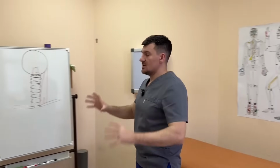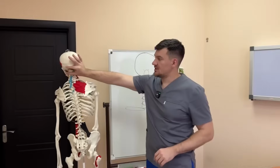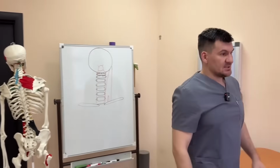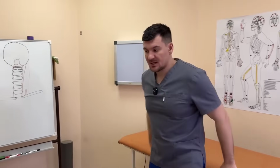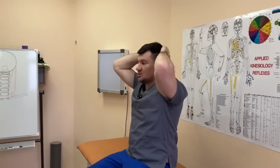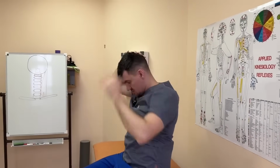There is also an exercise to increase mobility and simultaneously increase blood flow to this part, to the occipital. This is also very useful, but here you need to calculate your strength in general. You put your hands on the back of your head like this. You tilt your head, and from this position, you make such a forward movement.